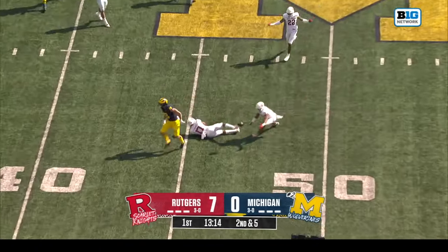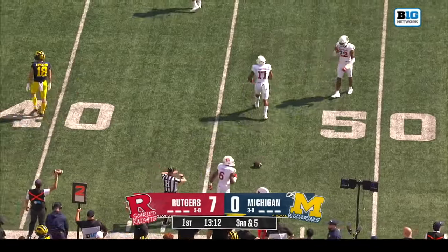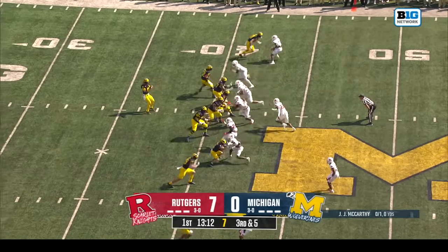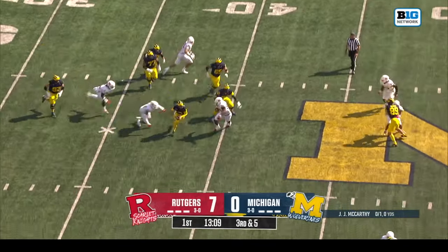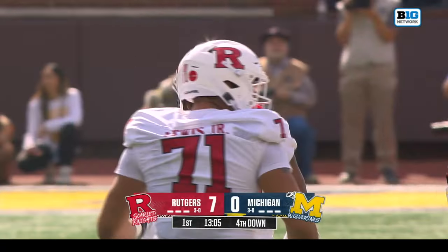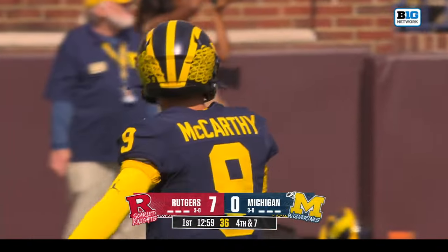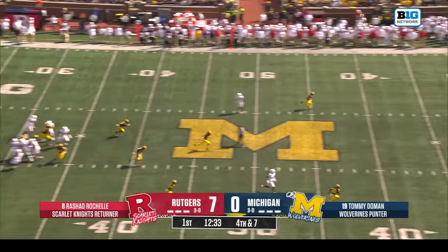McCarthy throws, and it's tipped and incomplete, intended for Loveland, and broken up by Deion Jennings. Third down. Deion Jennings going out in coverage to match him. McCarthy, pressure from behind, he's dropped back at the 40-yard line. Good coverage downfield. Tyrene Powell got home. It's fourth down, a loss of 2. And a punt, good field position, three and out for Michigan.